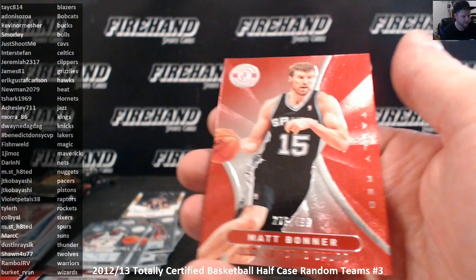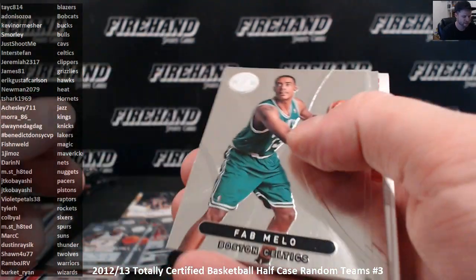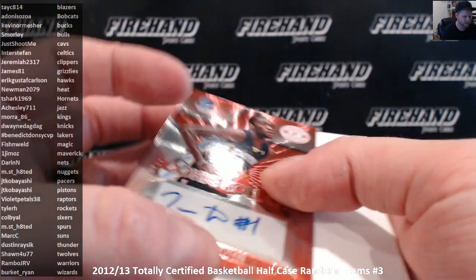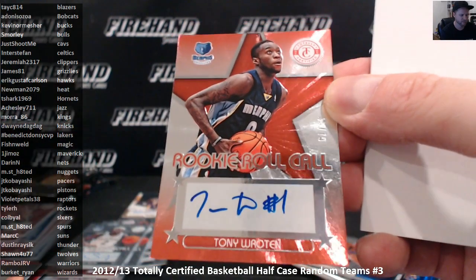Sean, for you, 77. Hey, there you go, Sean. We got you something. Matt Bonner for the Spurs, red. Tony Wroten for the Grizzlies, rookie roll call, red to 79, short print.